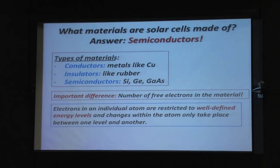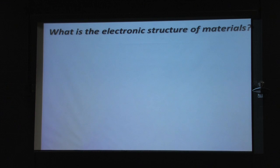Now, in any atom, when you have electrons in an individual atom, you probably covered this in your physics classes, that these electrons can only occupy certain energy levels. They can't just sit anywhere. They have to be in certain well-defined energy levels. And when they move from one level to another, it's called a transition. And there's an energy gap, right, that they have to cross. So when you think about different classes of materials, like conductors, insulators, and semiconductors, the obvious question is going to be, well, what is the electronic structure of these materials which makes them either conduct or not conduct electricity, right?